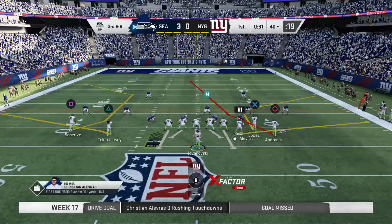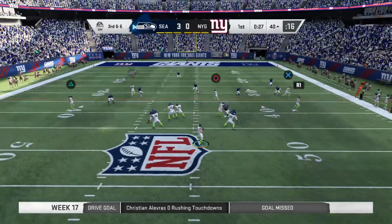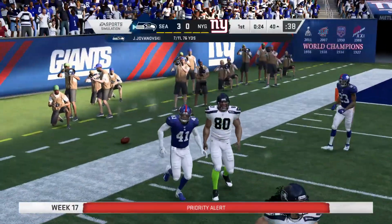This defense already looking at a deficit on the scoreboard, but now what can they design here to disrupt this 3rd down play? Now the throw on 3rd down, knocked away and incomplete.